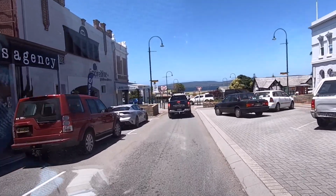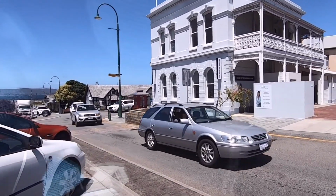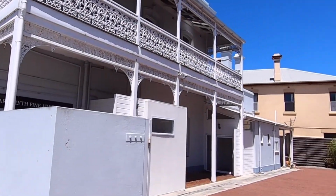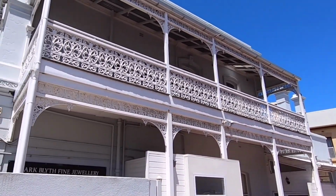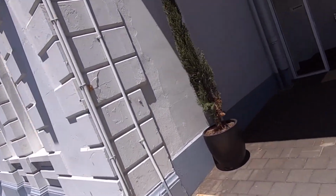Woohoo! Parking spot! I'll leave Jack parked in the van while I have a bit of a wander with the GoPro and the camera. Beautiful old buildings down this end of town. The plaque on the wall down here says Albany House, but it doesn't give any more information.